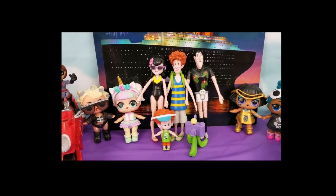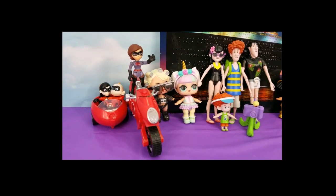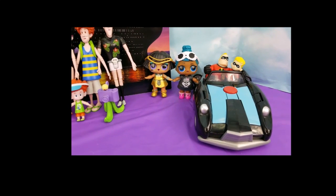They're Beau Voyage. Here's the Incredibles and LOL Dolls. Thank you so much for all of your help.